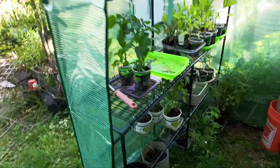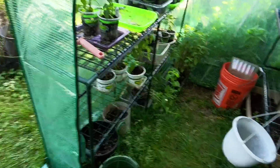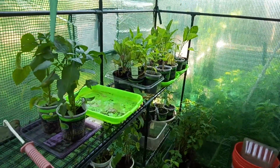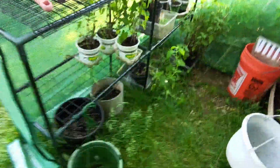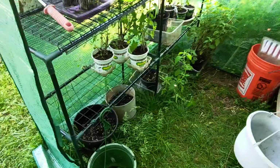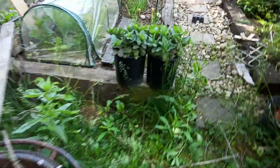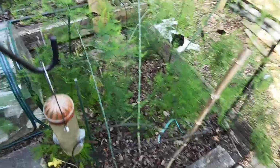This is a new little greenhouse we put up, so it's got stuff growing in it. There's one of the tomatoes I didn't get planted today. Some peppers and eggplants and more peppers and catnip, because with as many cats as we have, you can never have enough catnip. Here's some sedum that's coming up on its own. Lovely, lovely. I got some asparagus here.